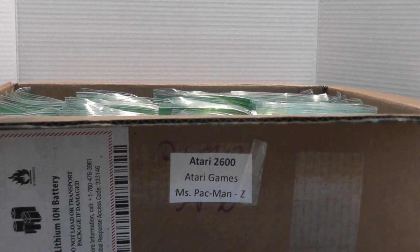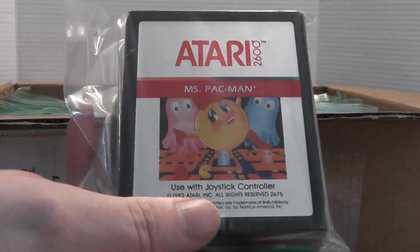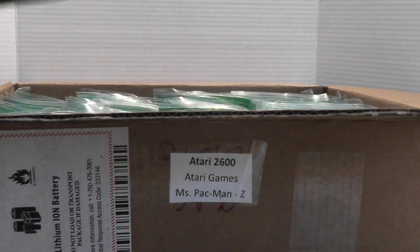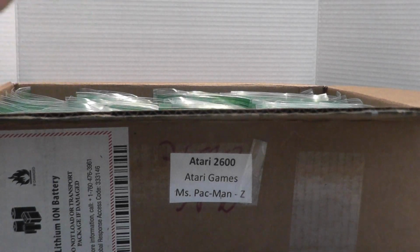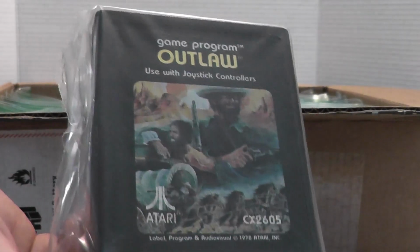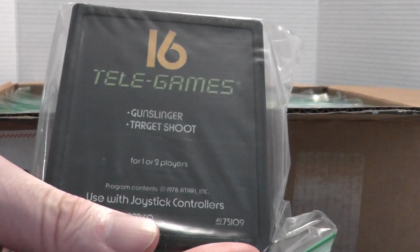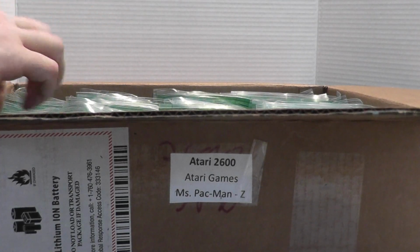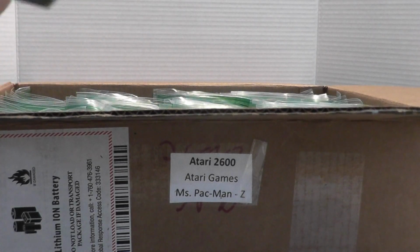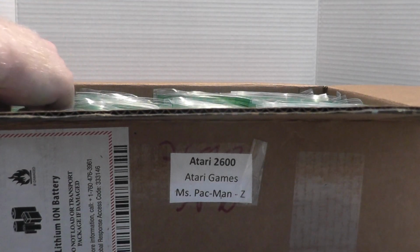All right, here we are, box number 2. The first game was Ms. Pac-Man. And Night Driver, another paddle game. Then we have Othello and Outlaw, along with the Sears counterpart, which is Gunslinger. I'm okay if I have a text label, but I do like the picture labels better. And Pac-Man. And Pango, which has a terrible label, but the game itself is somewhat hard to find.